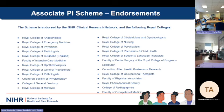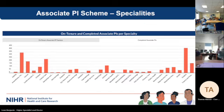So it's widely endorsed by basically all the Royal Colleges. So whatever your speciality, so if you're a non-anaesthetist, non-intensivist, everyone recognised it. Like I said, it started off with the surgeons really. And this is just a bit of a graph to show the spread across different specialities. So like I said, it started off with surgery. So surgeons are the predominant alumni from the scheme really.